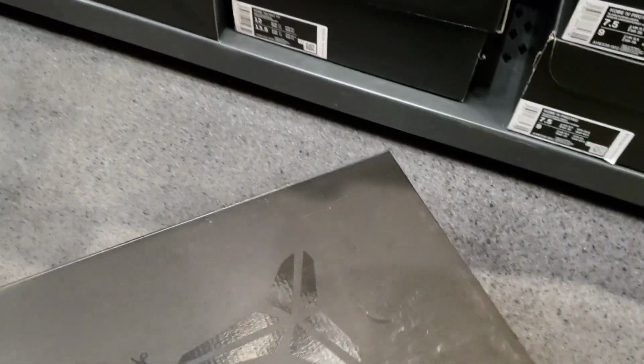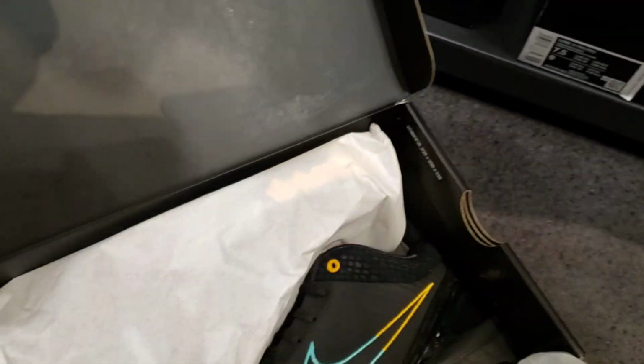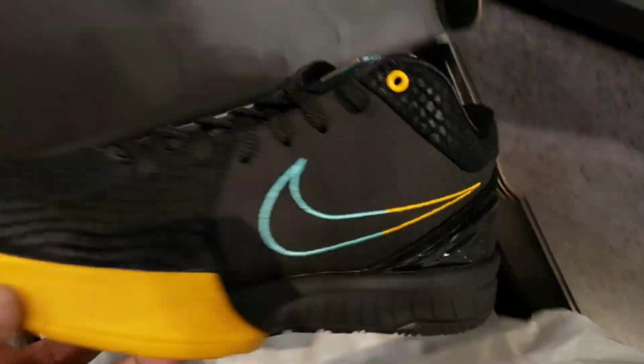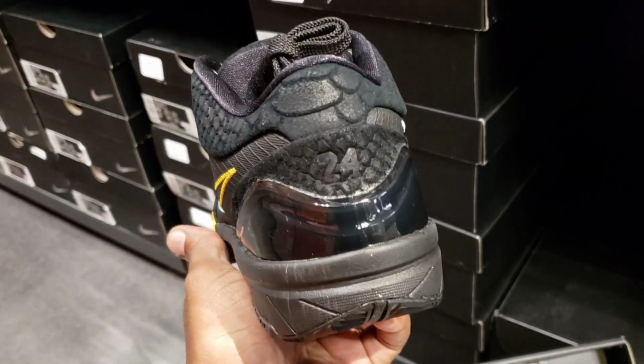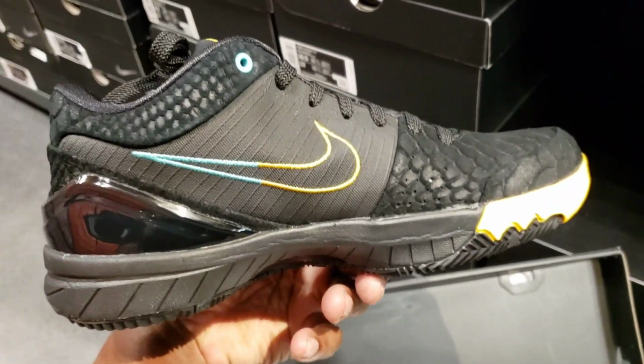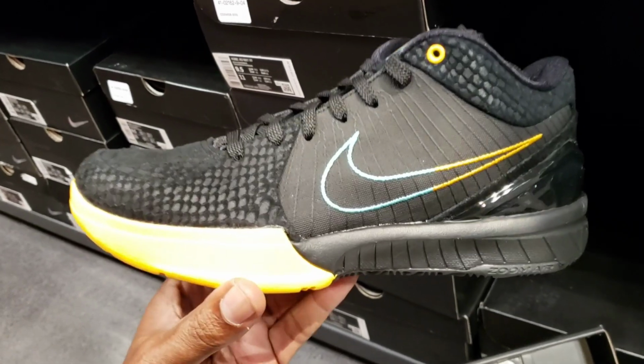This is a really fire colorway. Size 7, that's the FF right there. This is clean, bro. Very, very clean shoe right here. Let me know what you guys think about these and if you own these in your collection. I think this colorway is dope. They had a few other colorways that came out, of course. Let me know what your favorite one is in the comment section below.